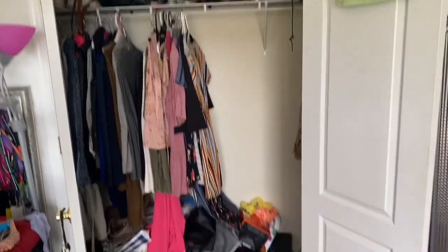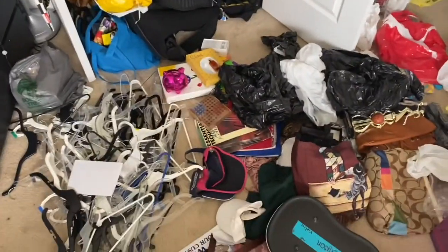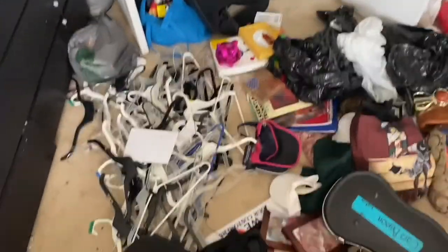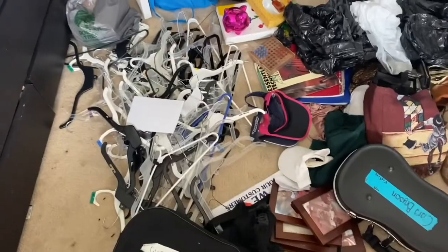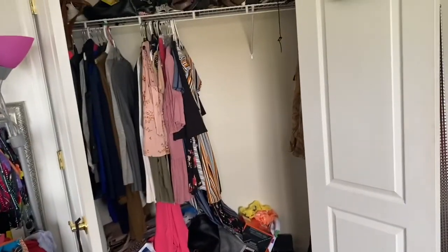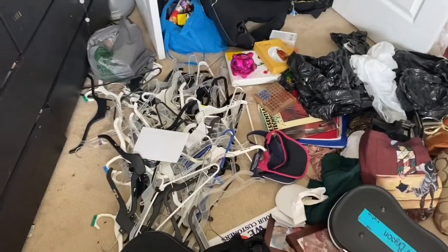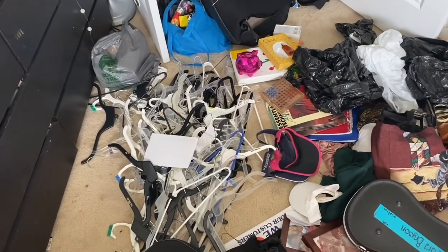So this is the progress I made so far. I got rid of most of my clothes and now I just have to go through the stuff that was at the bottom of my closet to clear it out. I have a whole bunch of hangers. I think I'm just gonna pick those up and put those up for right now, but low key, I don't know if it's extra to just order new hangers that match because these just look a mess, but I don't know if I'll get them out later.